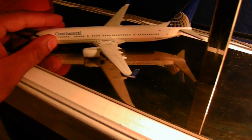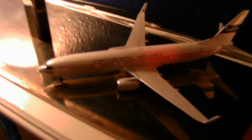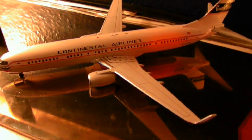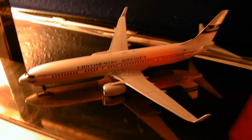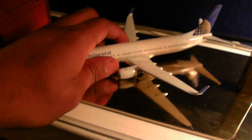So here we go. And I didn't even know. I like how it does reflect off. And let's see who made this one. This is Aviation 200, and the other one was In Flight. So that did come out pretty well. Oops, I'm going to damage all my airplanes. I'm going to be very careful.